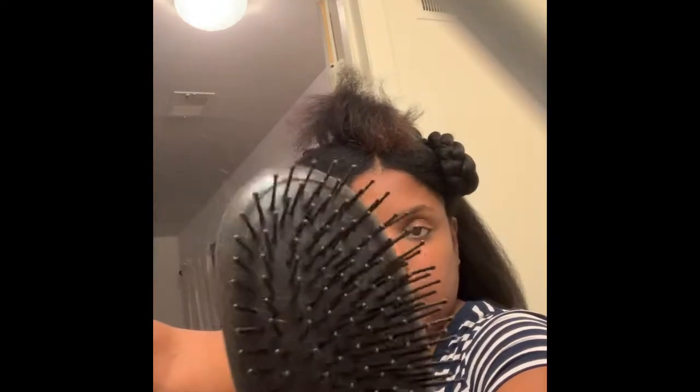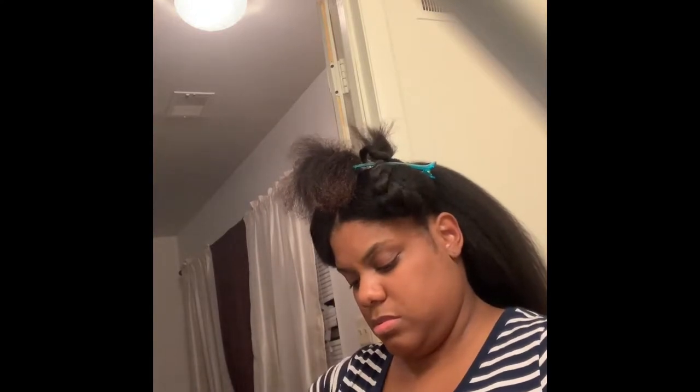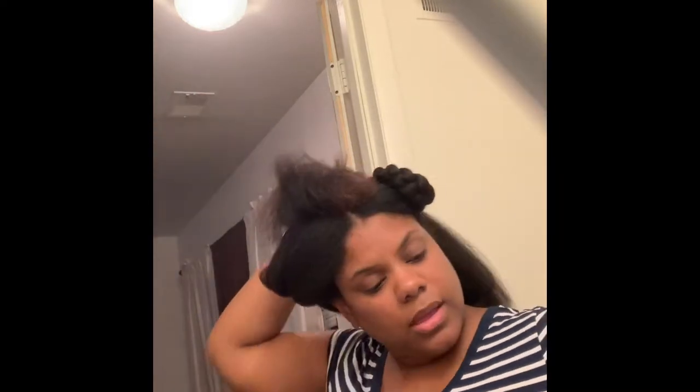Yes, I have a heat protectant in my hair, but I try to make sure that you minimize as much heat as you apply to the hair. And even though I was blow drying my hair, there was only minimal shedding. So, you know, I try to take good care of my hair.